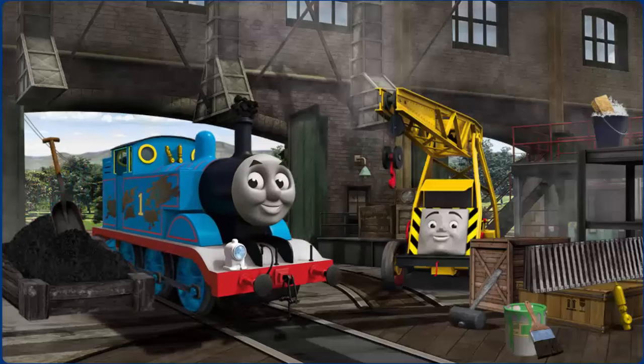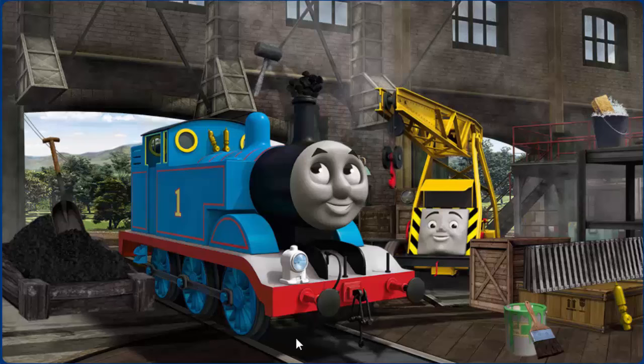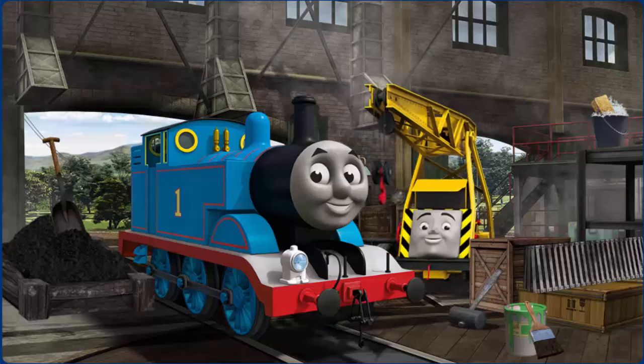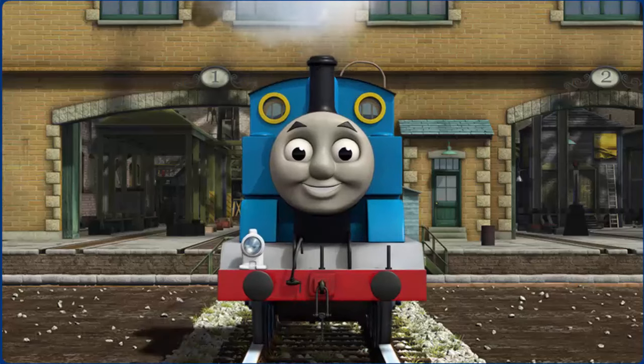Thomas's funnel is clogged with coal and his whistle is broken. Great job, but there's still more to do. You fixed it! Thomas is ready to be really useful again.